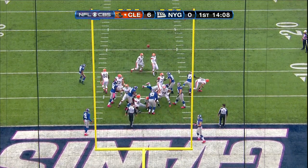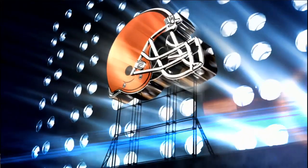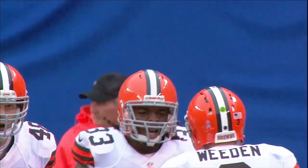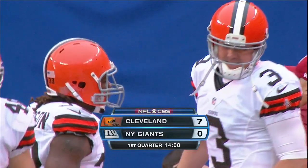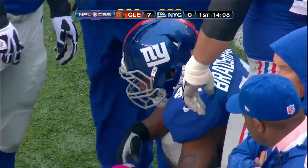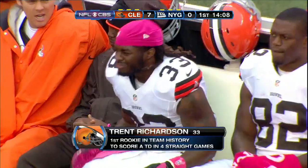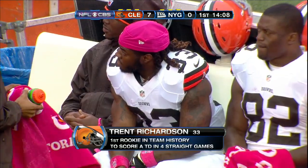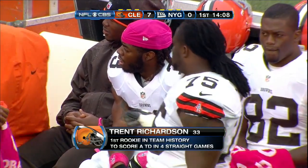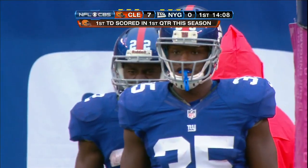The extra point is good. Trent Richardson, his 5th touchdown of the season, his 4th rushing TD. They turn the turnover into 7 points, 7-0 Cleveland. Less than a minute into the game, Ahmad Bradshaw, his first fumble of the season, turning into a touchdown by that young man, Trent Richardson. And it's 7-0 Browns. 14:08 to play here in the first quarter, and again, they will kick away to David Wilson and Andre Brown.